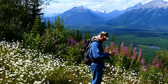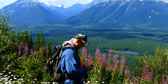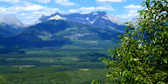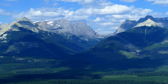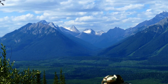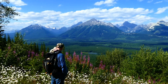See all the beautiful daisies, fireweed. There's a lake down there. Mountains off in the distance. Now I'll try to do a little pan here. Mountains all along there. Okay, just beautiful.